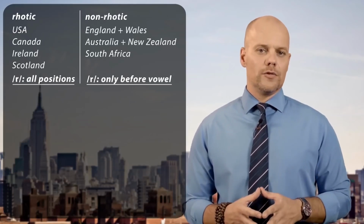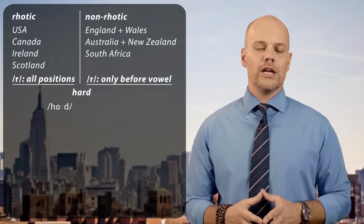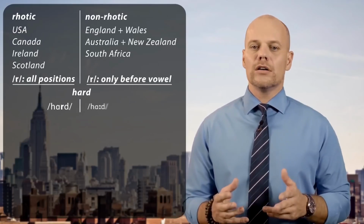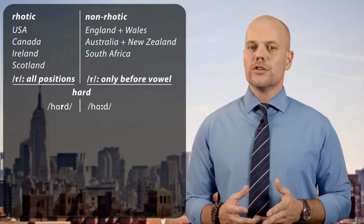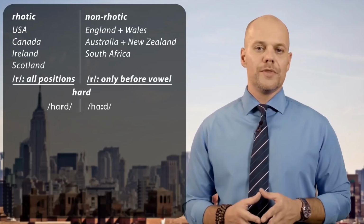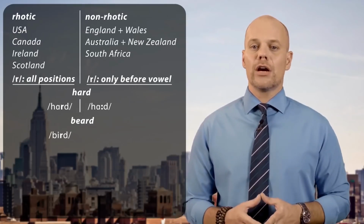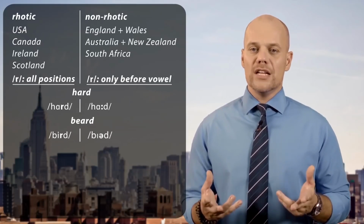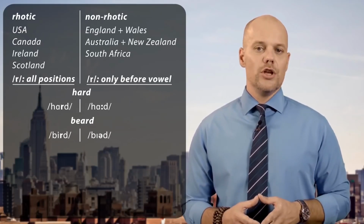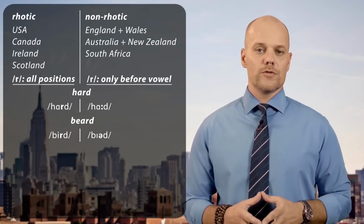To give you some examples, the word hard is pronounced as "hard" in American English, but it is "hahd" in British English. So in British English, the A sound becomes longer. The word beard is "beard" in American English, but it is "beeuhd" in British English. So in British English, the R becomes an "uh" sound.